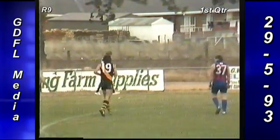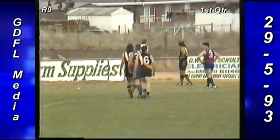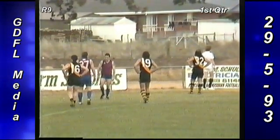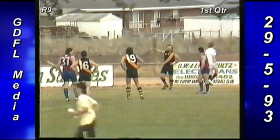Have you got him yet, Ronnie? It's gone over the line, out of bounds for Johnny Galino. Johnny Galino it is. Yep, for the Bannockburn side. He couldn't gather it in before it went over the line out of bounds. And the boundary is showing half-forward flank with Bell Post Hill again in attack.